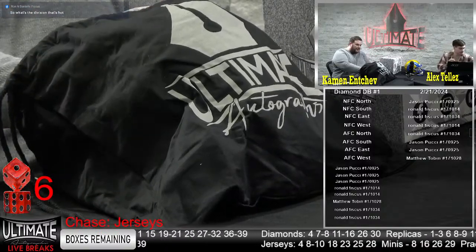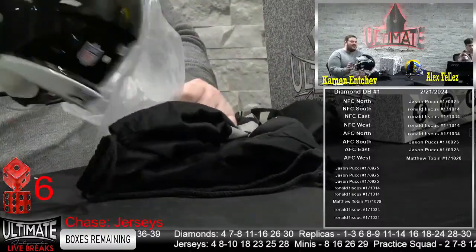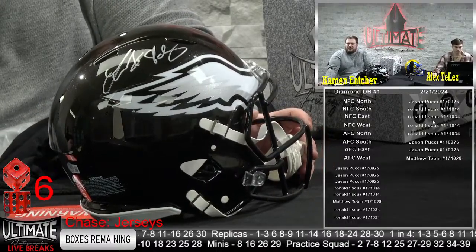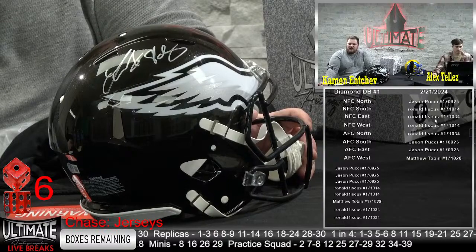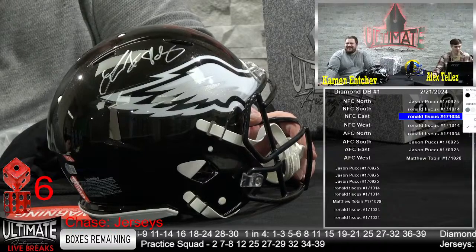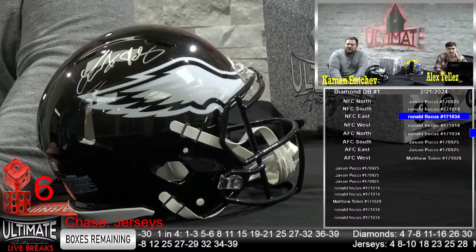And this is a perfect example. This is just the filler. Not even a headliner, man. We got LeSean McCoy on the Eagles lid. Ronald Fiskus, you've got the W. And would you look at that, Alex? 171034. What do you notice about that order number? That is closer magic. Ooh. The last spot in that double box break paid off handsomely, Ronald, with the beautiful LeSean McCoy.